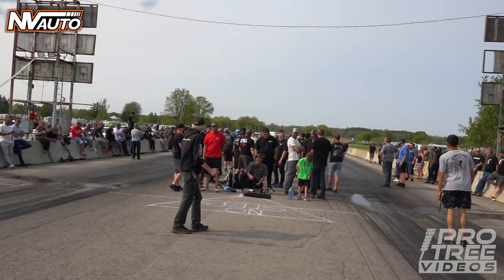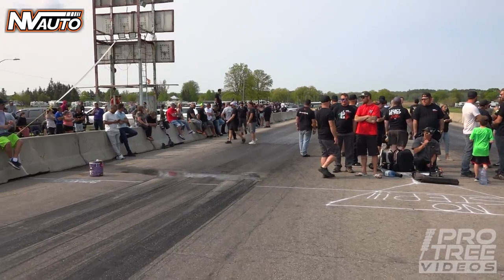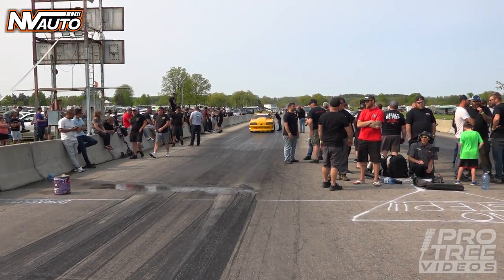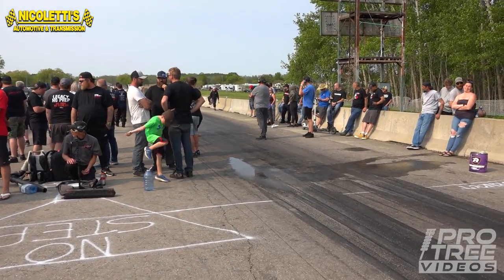But we got a main event race right here. We got Tangerine Dream with that LS powered big turbo Fox body. He's going to go up against Mo. LS Turbo Fox on LS Turbo Fox.